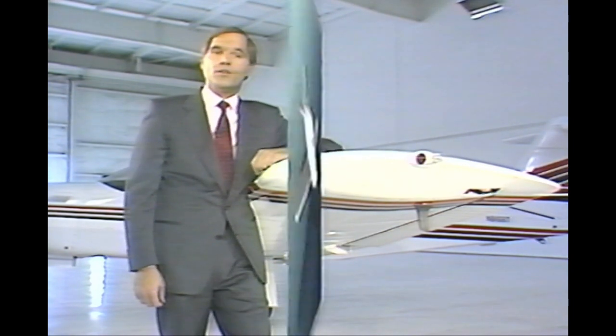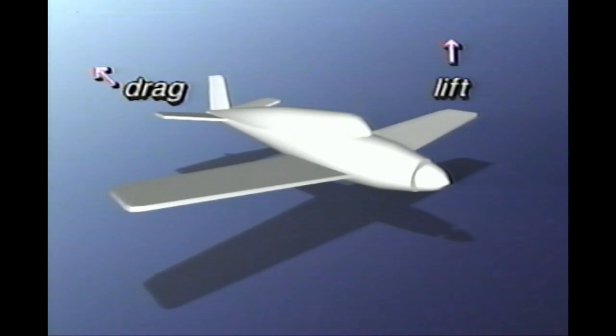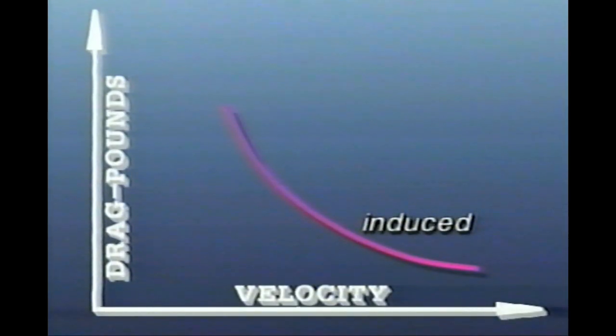Next, we'll move to drag. Drag is the second force acting on the airplane. Drag is in two main forms, induced drag and parasite drag. Induced drag is produced anytime lift is produced. So anytime you're flying, you have induced drag. Induced drag decreases as airspeed increases.